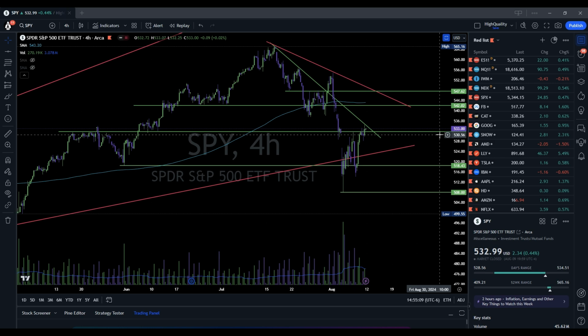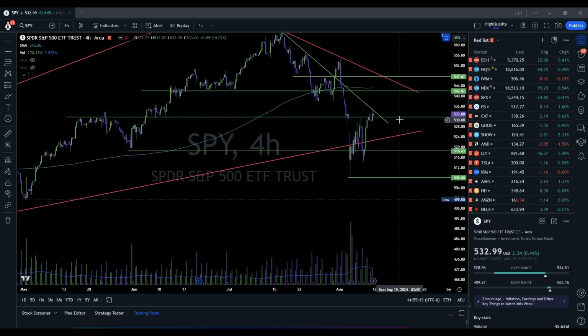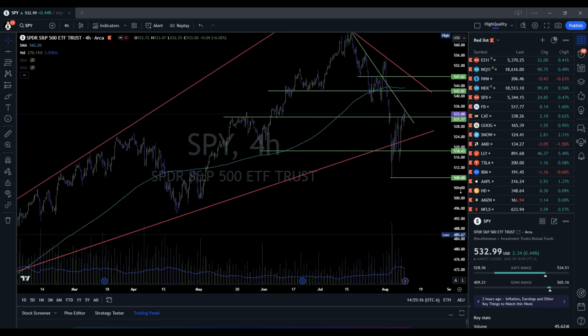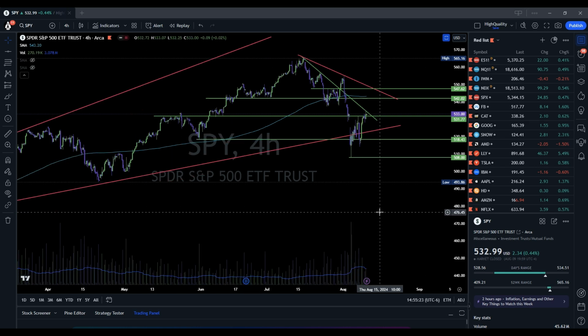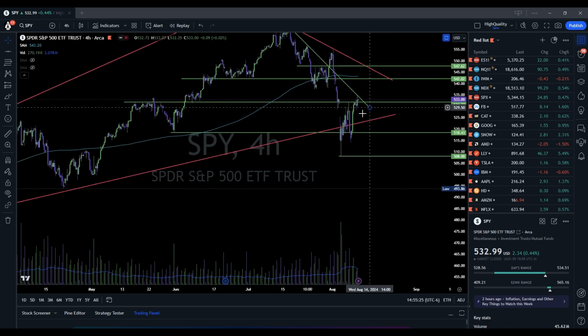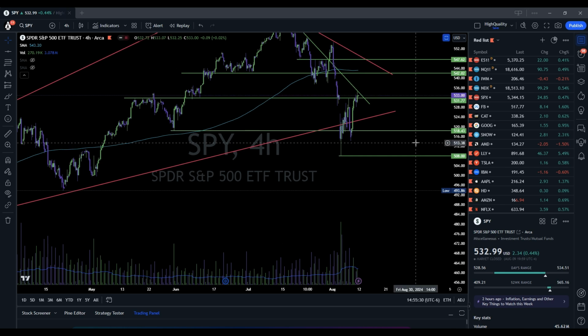But let's say price falls below 531.77. That is a bearish signal for price to fall down towards our lower ascending trend line of this broadening wedge pattern the SPY is currently in. And if that level broke as support, then we would be headed down towards 518.43.